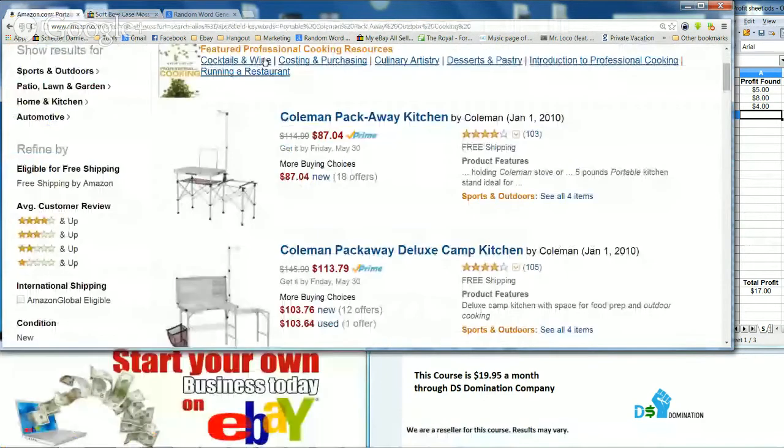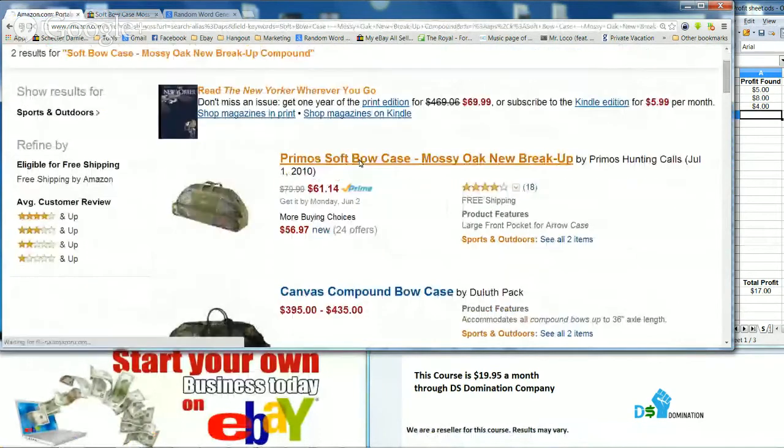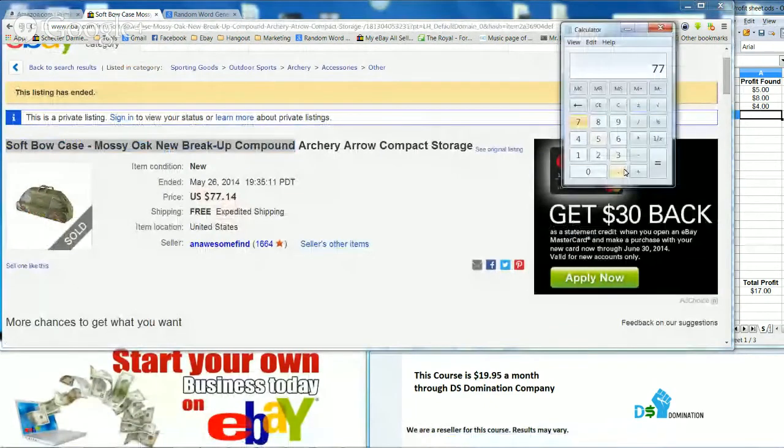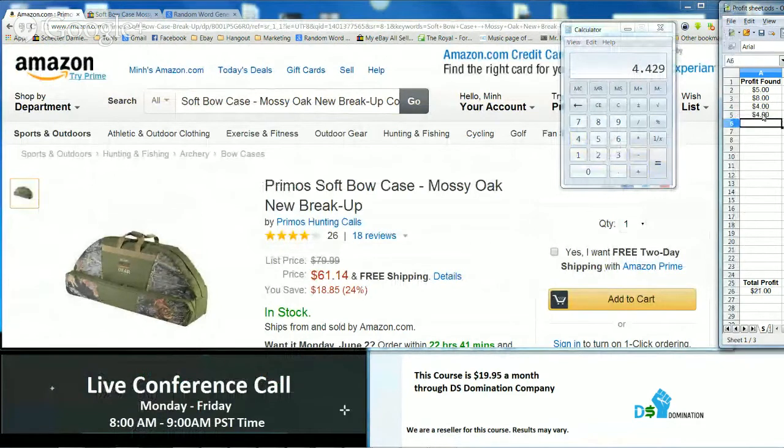Go back to Amazon, I'll paste this on here. Oh, here it is. Here's the profit maker right here. Pull up a calculator, $77.14. I'll multiply that by 0.85. We get $65.56. And we minus the cost of $61.14 right here. $4, perfect, exactly where I want to be.